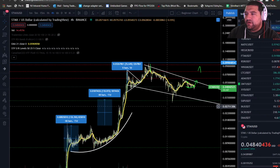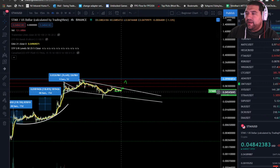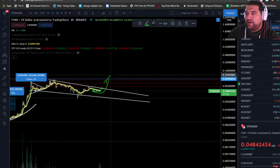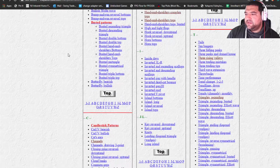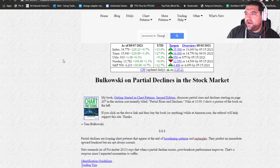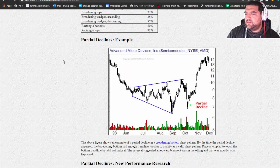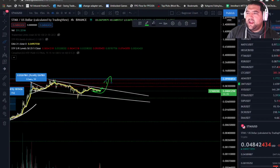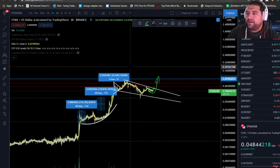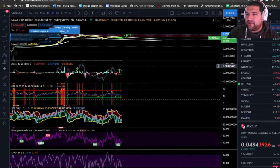We're in a longer term falling wedge type structure here. So if we can round out this bottom and make a higher low, we get the partial decline with eventually a move out, right? Let's go look at Bulkowski here for the partial declines. All right, partial decline. So the partial declines can also be applicable in a falling wedge structure, right? But yeah, I think good things for this asset.